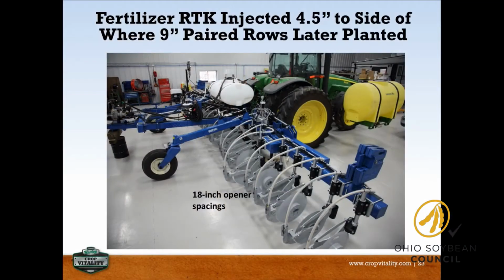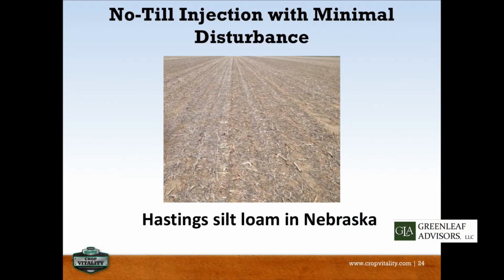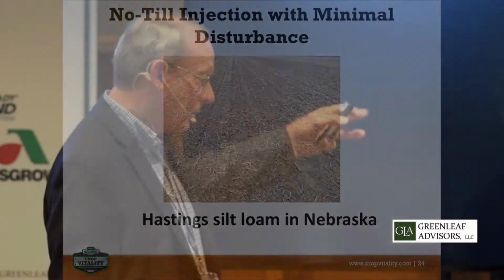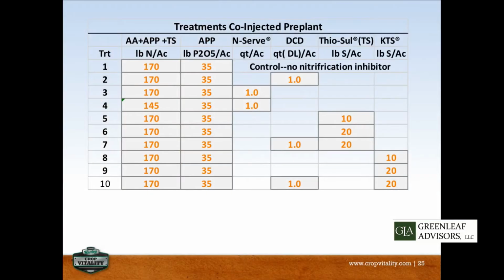And I showed this picture before. This is an illustration of minimal disturbance that you can achieve with that. This was on a Hastings silt loam in Nebraska. These are the treatments. All treatments received a total of 170 pounds of N per acre, 35 pounds of P2O5 per acre, all co-injected together. Treatment 4 there only had 145 pounds of N per acre. We had that in there to help us evaluate where we were on the yield curve with the 170 treatments.